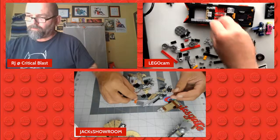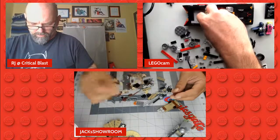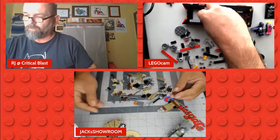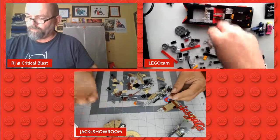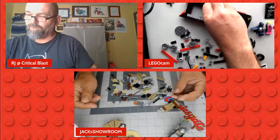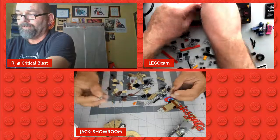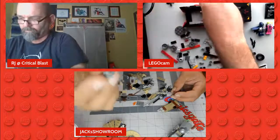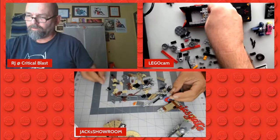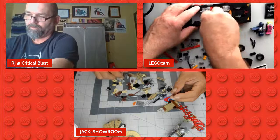Okay, so this goes. Oh, there's going to be something clips here, and I know what it is. Knowing me, the piece is in the bag, in the box. It's in one of the other bags. No, I'm trying to find the reverse of the hinge. Theirs would be light gray. That's what they usually do. Reverse hinge is light gray.